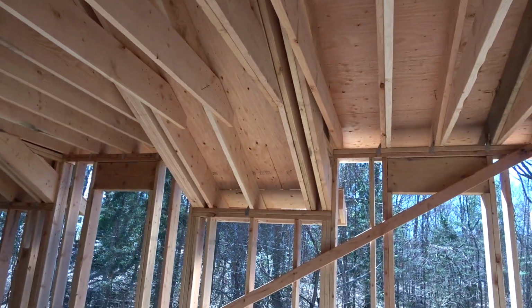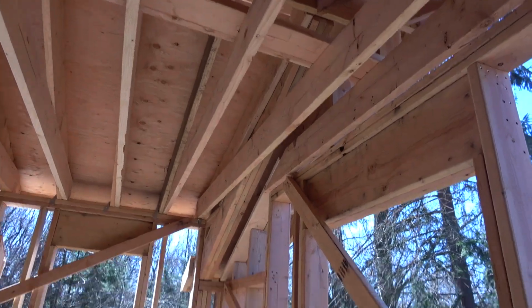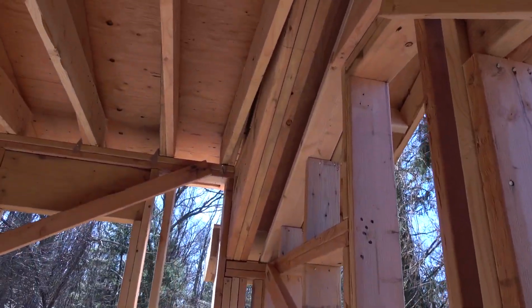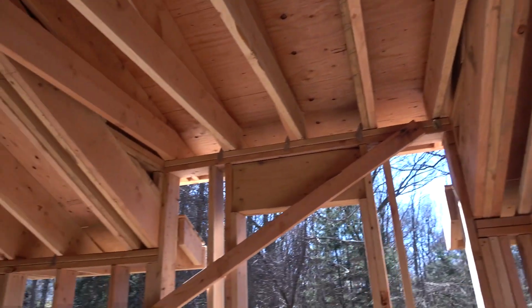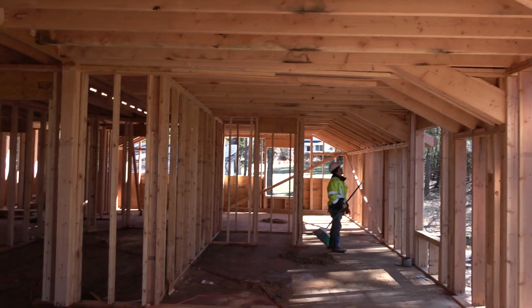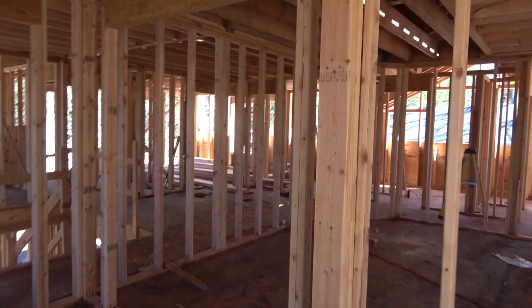Above that, you can see the ceilings, the dormers, and everything like that. There's a lot of work that goes into this. That's why it takes 20 some odd days, but it is very cool. And this is going to be, obviously there's going to be a wall right here, but this is the master bedroom where I'm going to spend a lot of time.